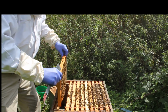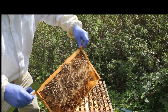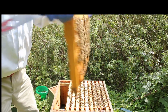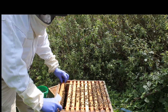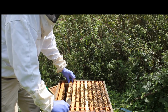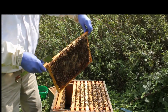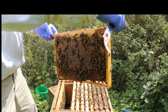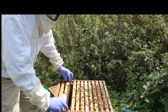This one's full of stores, you know. This one's full of honey. You can feel the weight of it as soon as you pick it up, can you see? So we've got a good weight full of capped honey there, both sides. When these are full up, they're 5 pounds in weight, these brood box frames full of honey, 5 pounds. So you want 40 to 50 pound in there in the winter. So you know, that's quite good. Look as well, that's got quite a bit in it, hasn't it? They're both 2 frames there, nearly full up.